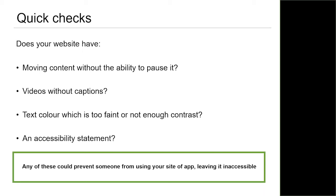Do your videos have text for captioning? Again, this is another important element, and actually the software that's available these days can really help you with auto captioning. This has come on leaps and bounds over the last year. But again, if you've got video with obviously embedded voice, people with hearing impairments will not be able to engage with those videos.